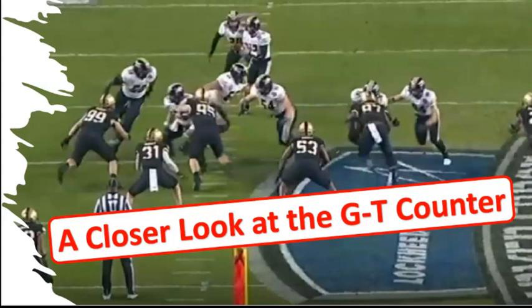Today we're going to take a closer look at the GT counter. I was watching, I think it's called the Armed Forces Bowl, with Army and Mizzou. Army did a heck of a job, come back and win that game. A lot of guts from those academy kids. But I was fascinated by Mizzou's running back.